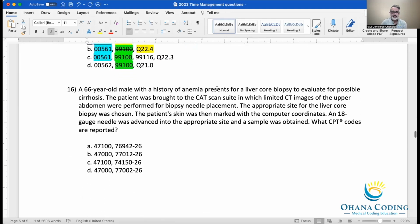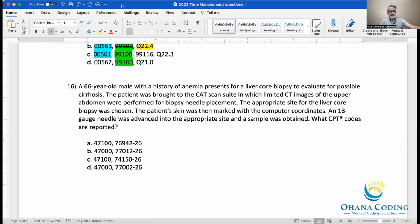And then number 16, 2:24 on the clock. And go. And number 16, sorry, 60-year-old. Okay, so looking at here, 4321, we have nothing in there 4 times, but we have nothing in there 3 times, but twice, 47100. And then 47000 we have in there twice, and those procedure codes, they're all different.